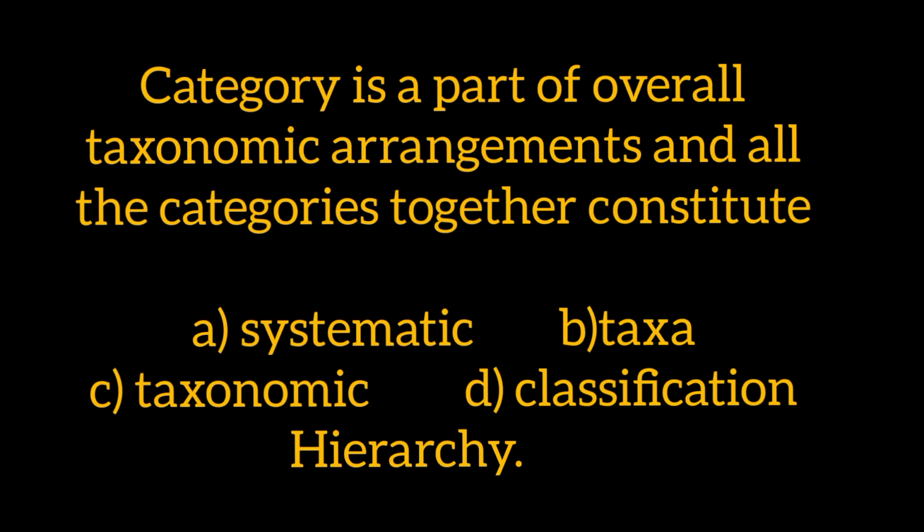The next one, category is a part of overall taxonomic arrangement and all the category together constitute. The options are systematics, taxa, taxonomic hierarchy, classification. And the right one is option number 3, taxonomic hierarchy. All the categories together constitute taxonomic hierarchy.